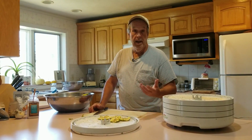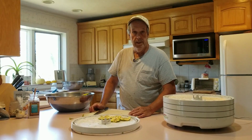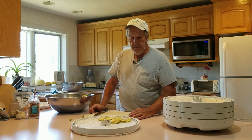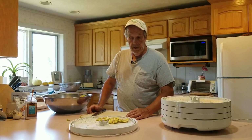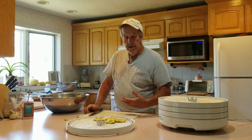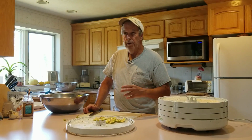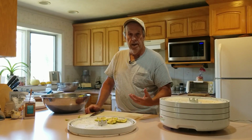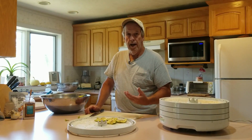Which means it does run overnight, and it can take up to 18 hours. What you want is to get them to a stage where they're leathery, but you don't want to dry them to the point that they get crispy. They still have to have a bit of pliableness to them.